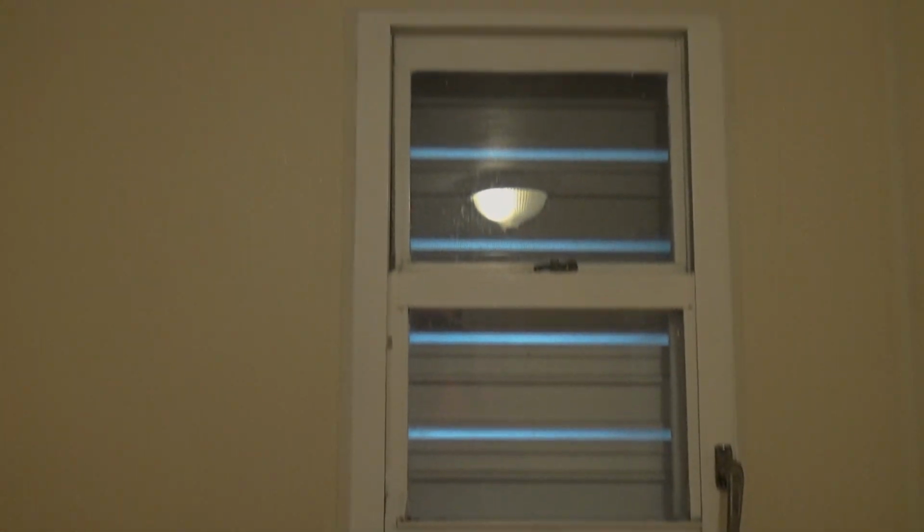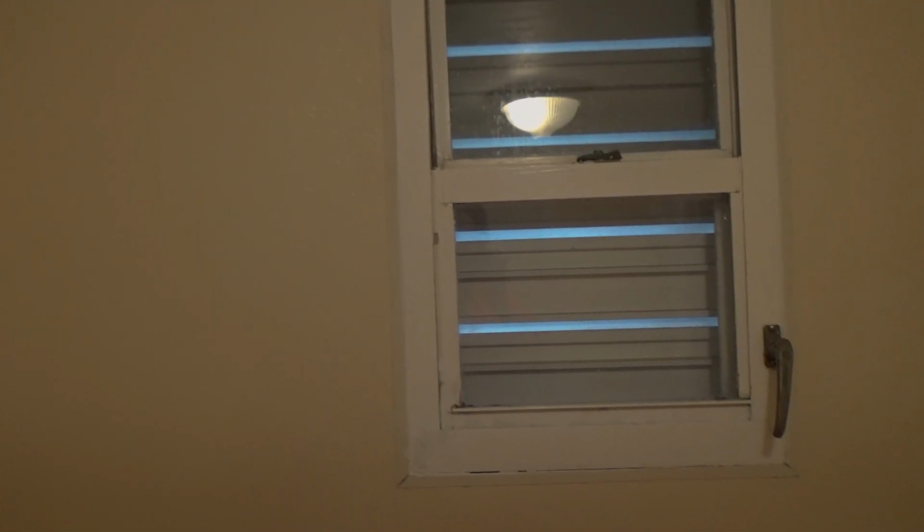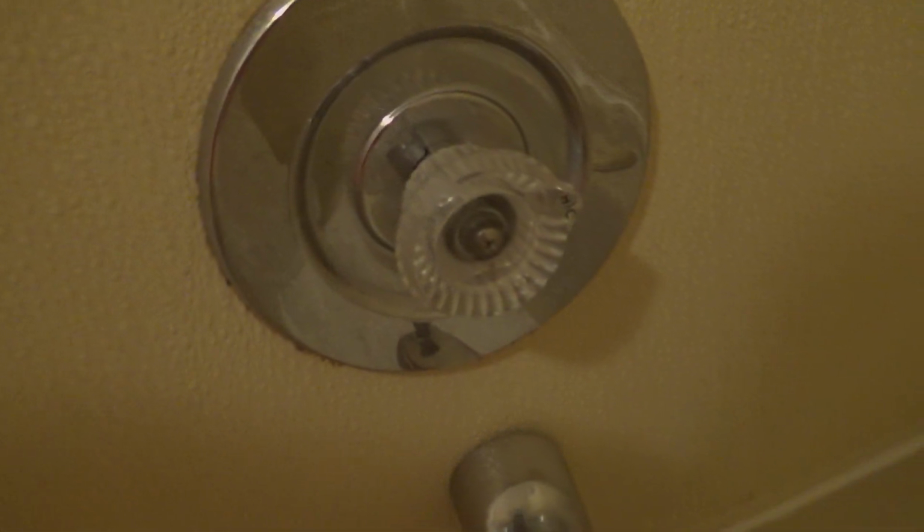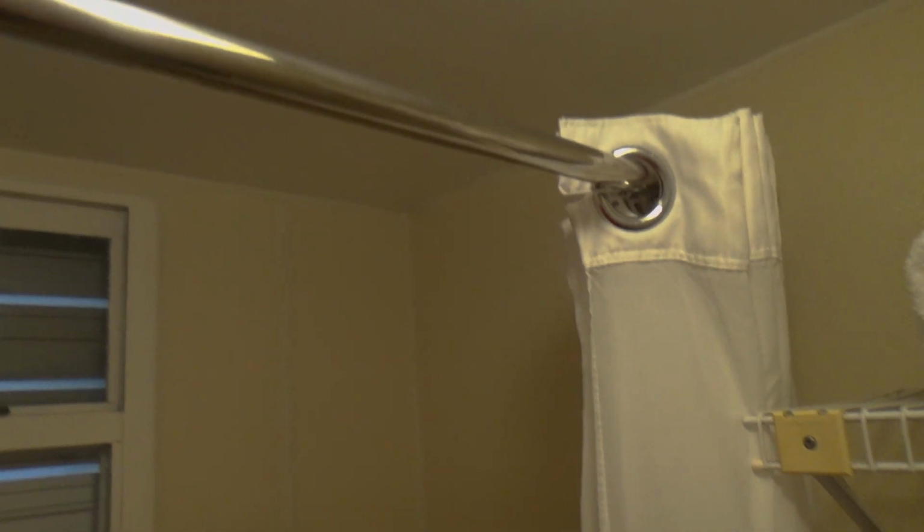Which, as you can see, the tub kind of is a mini whirlpool, as it does have jets inside of it, which is nice. Normally I don't take baths anymore, but I think I just might because it does have jets in it. There's a window there, which looks very vintage looking. And you got your shower head, your faucets, and you got your thing for where that holds the curtain, which looks a bit rusty. Not gonna mess with it at this moment, but that's the tub.